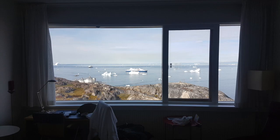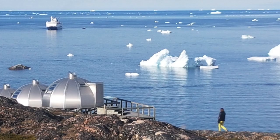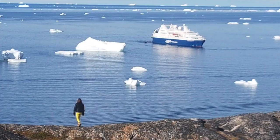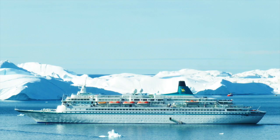This is Helen from Germany. She was a visitor as well. She happened to stay in one of those igloo pods, and she suddenly appeared on the rocks and made a good view for the photos.